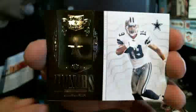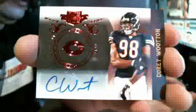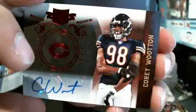Arian Foster for the 2-6, 2-7 Texans. Number 133 of 100. Honors Miles Austin again. He got honored for the second time. And Corey Wooton for the Bears. Corey Wooton. Never heard of Mr. Corey Wooton personally. Next card.